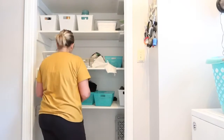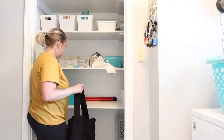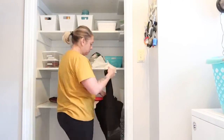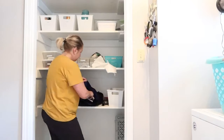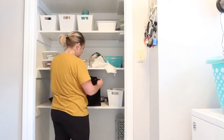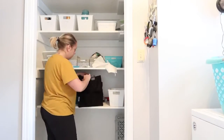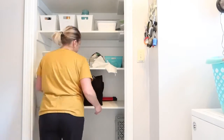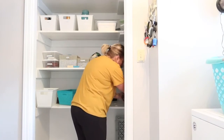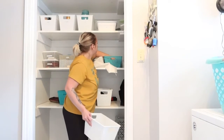Okay, so we're taking a little break from our discussion today about recharging ourselves, and just here in this closet, y'all have seen it organized before because I've done a walkthrough of it, but this is right next to our garage and the laundry room area. I guess it'd be kind of like a mudroom closet. I don't know. It's a weird section of the house that I don't even know how to name. But anyway, it's where we walk in.